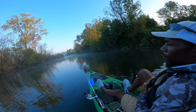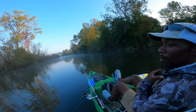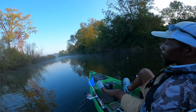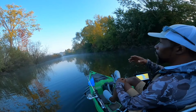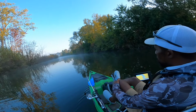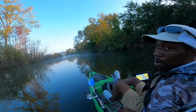Back out here for another fishing trip for early and late summer and early fall. It's about to be fall. It's like September the 15th right now, so it's starting to get fall. Fall colors are starting to change, guys. It's my favorite time of the year. We're gonna get out here, guys, and see if we can get some big fish today. We only got a few hours to fish.